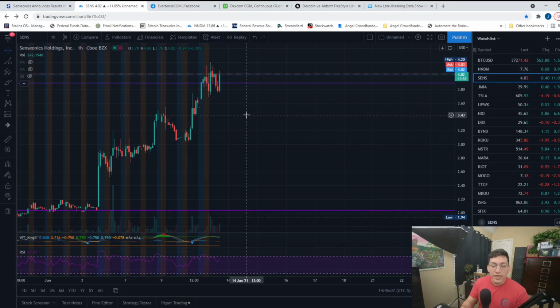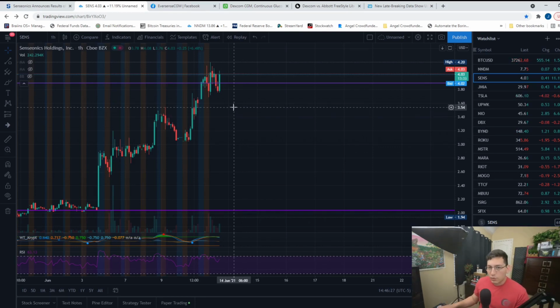So we're still pretty indecisive of where price is going to go from here. If you were trying to make some money on the swing trade, you would have already made your money already because it was trading below $3 for literally months. So at this point, the market is still deciding and we need a little bit more confirmation.